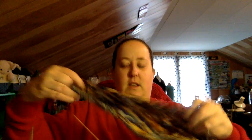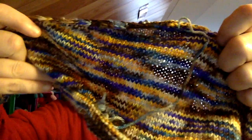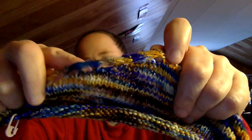Anyway, not in the middle of a row, thank goodness. And it doesn't look like much yet because I'm still increasing and everything, but I do love how it is coming out. It's not too substantial yet, but move that tail. And it does have the eyelet increases.